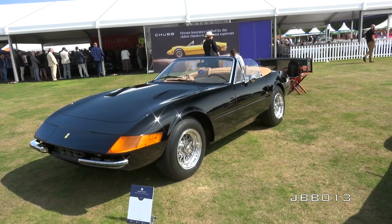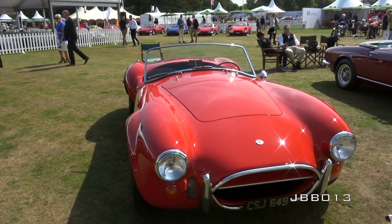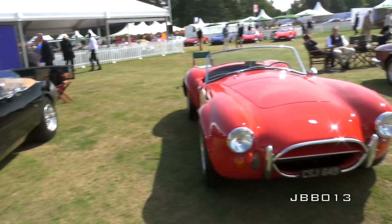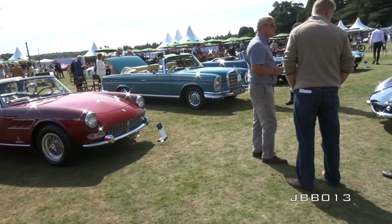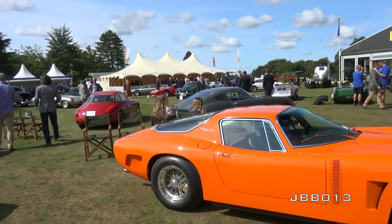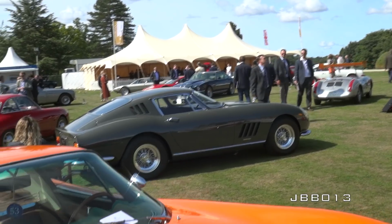So I'm currently in a sea of expensive cars. All the ones that I showed you were over there, but in this section, I think it's the main part of the concourse. We've got the most ridiculous classics, from Daytonas, Shelby Cobras, 275s, these 275s as well. That one especially is in an amazing looking grey. I'll show you in a bit more detail in a second.